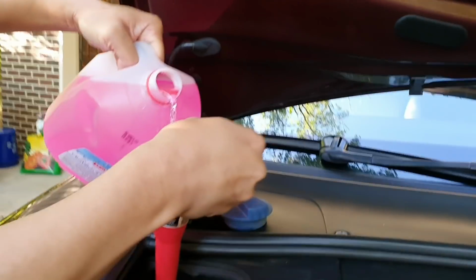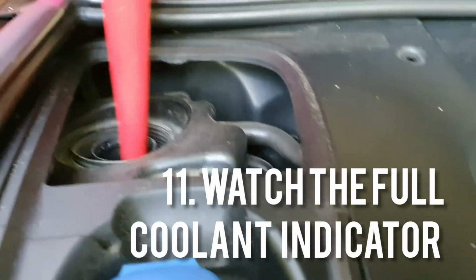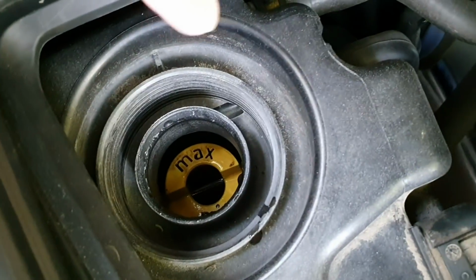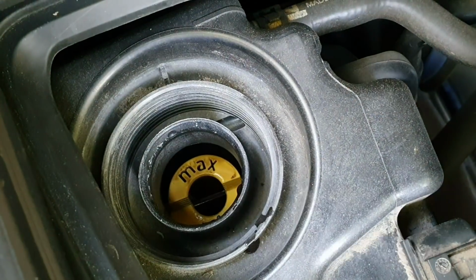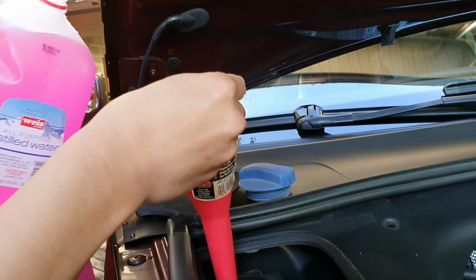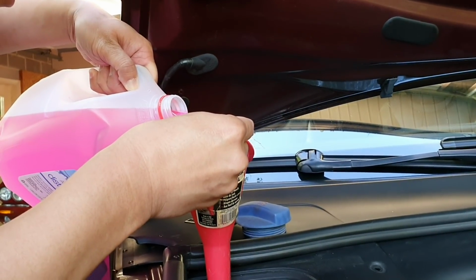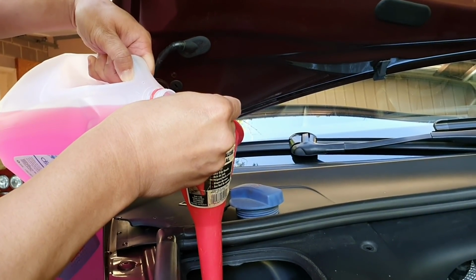Make sure you don't overfill. Kind of watch it a little bit. Show them, there's a yellow indicator that says max right there. Look, it's very low. There's no coolant. Once the coolant hits that yellow mark, stop it. So just do it really slow. I'm just gonna keep watching it, and see if there is a coolant leak, because this thing shouldn't be empty like this.